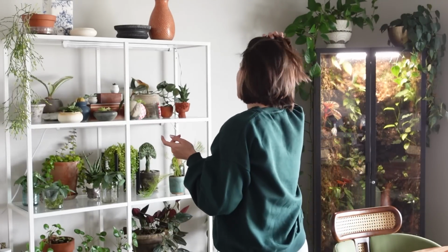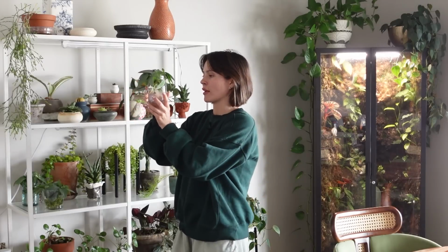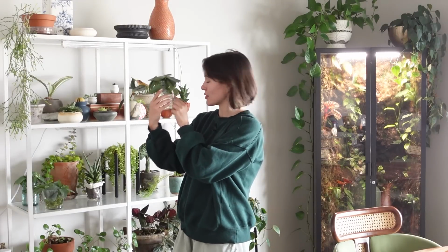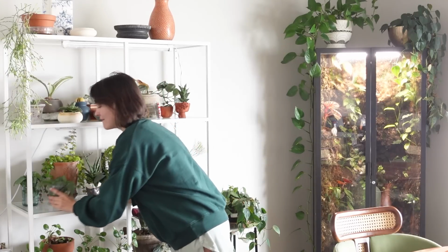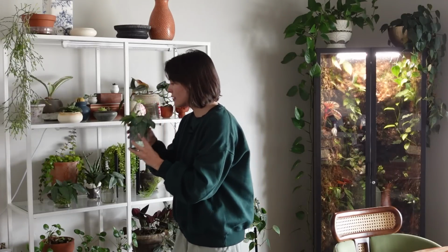I started some propagations up here of Cebu Blue pothos. Started them in water a few days ago, and I was hoping they would be ready to get potted up today, but they're actually not, although they are starting to get little teeny tiny roots, which is really, really exciting. I love that. Sometimes we just plan for things to be ready by a certain time, and we can't control Mother Earth. We can't control the plants. So we're gonna just roll with it.